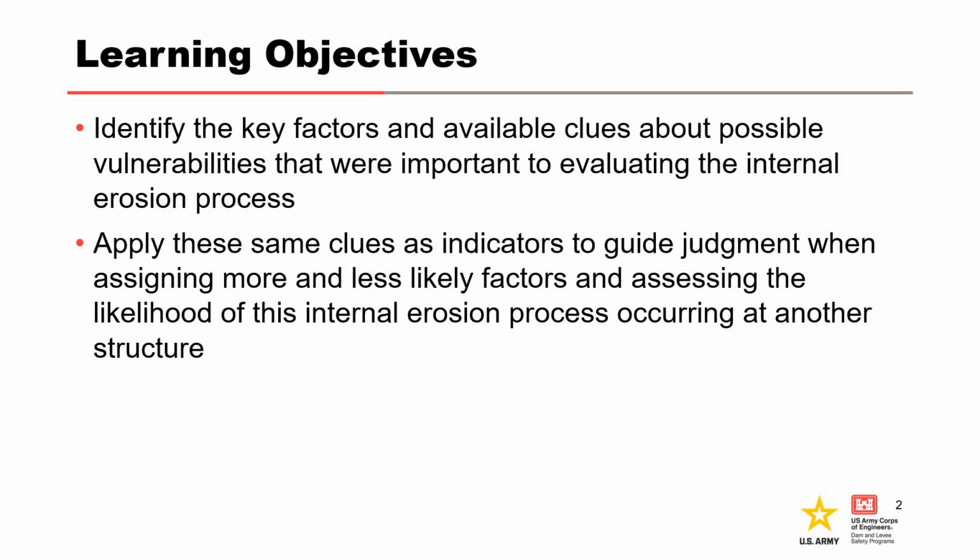The objective of this presentation is to identify the key factors and clues about possible vulnerabilities important to evaluating internal migration. You can then apply these same clues as indicators to guide judgment when assigning more and less likely factors and assessing the likelihood of internal migration at other structures.